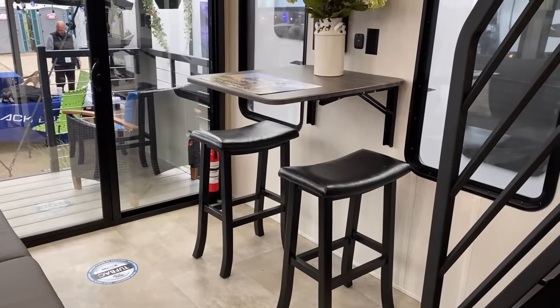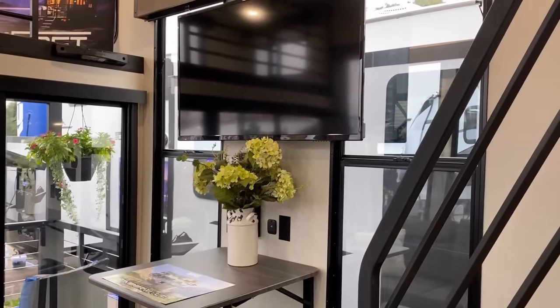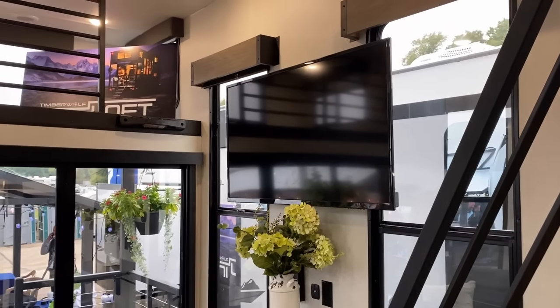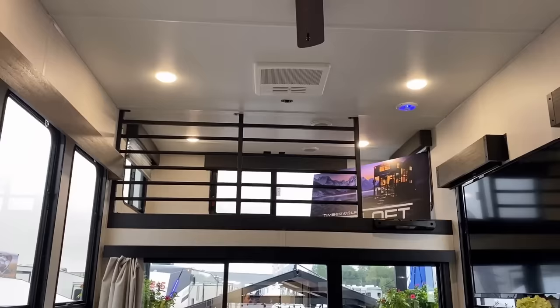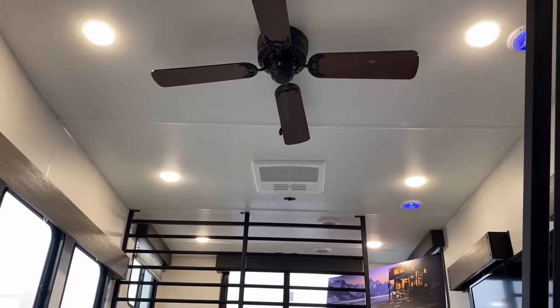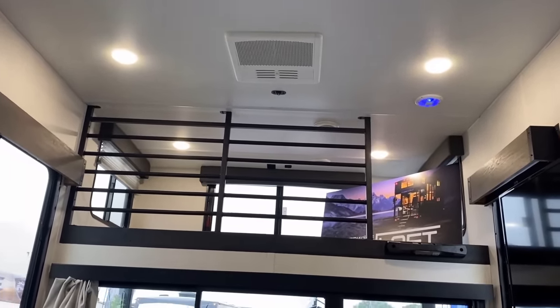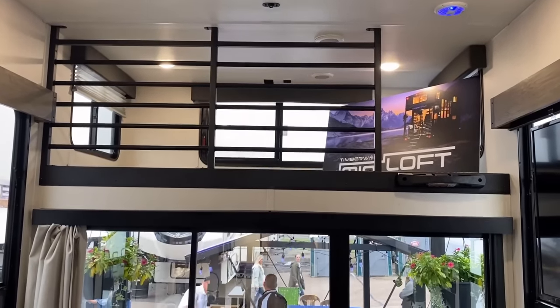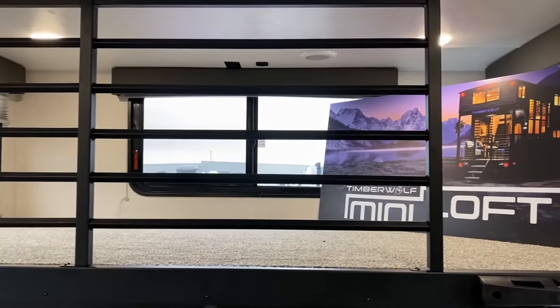We've got a dedicated dining area here, and you're going to see that everything this RV does, it does two or three different things. It's a very multifunctional, flex-functional kind of thing. All the way straight up top here, of course, we have our central air and that ceiling fan really providing some real comfort. Super, super tall ceilings like you expect out of the Timberwolf series. And then you've got this little mini loft right here. Now, the thing with that is it's a little bit of anything that you want it to be.